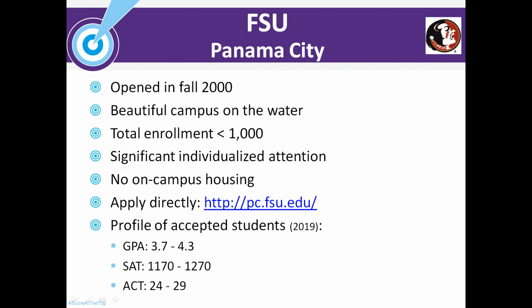Anyway, FSU also has another campus in Panama City. It's only been open about 20 years now. It's very small, about 1,000 kids. You're actually still an FSU student. They don't have housing, but you can see from the numbers that it's much easier to get into.